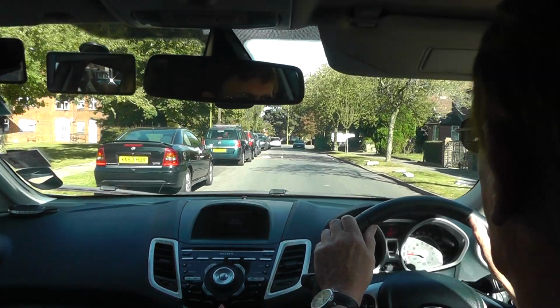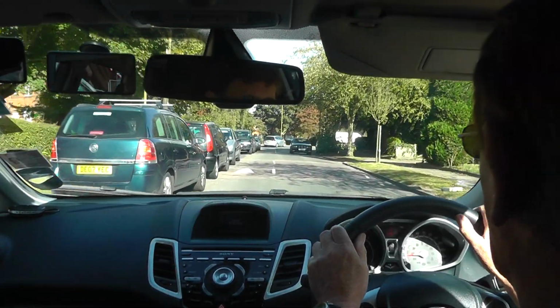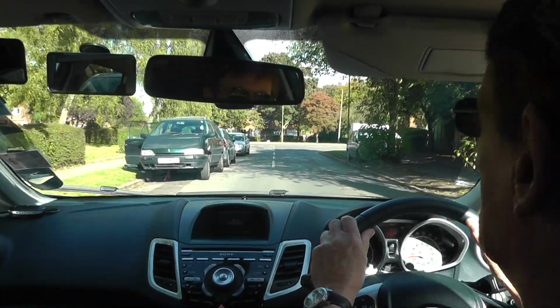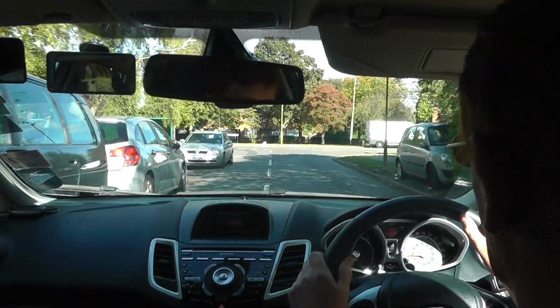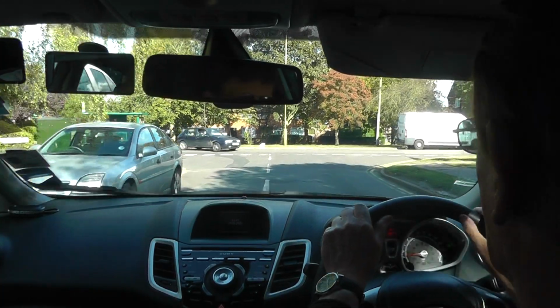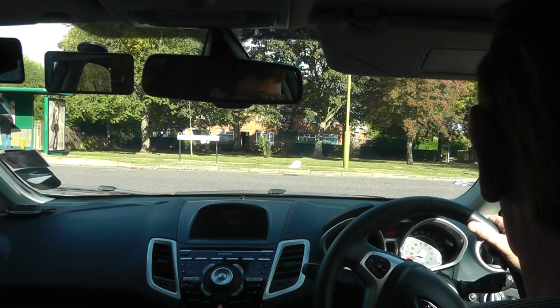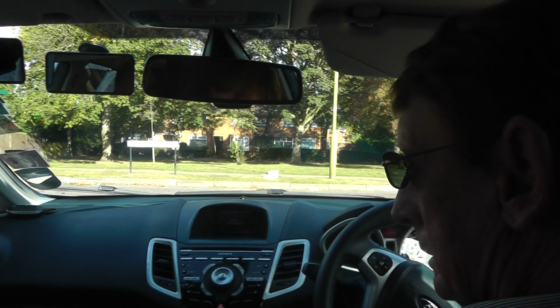And we're going to turn right. So we're going to turn right at the end of the road, please, Tony. And again, don't put your clutch down till I tell you to. So keep your clutch up there, keep your clutch up. And pop your clutch down now. That's excellent, well done.